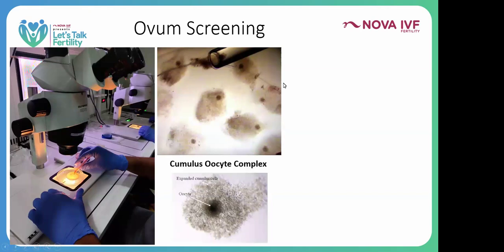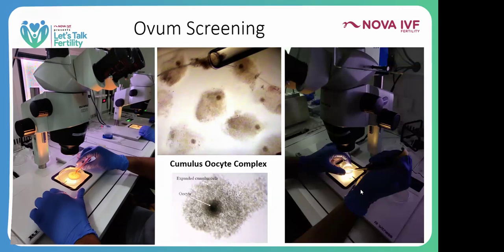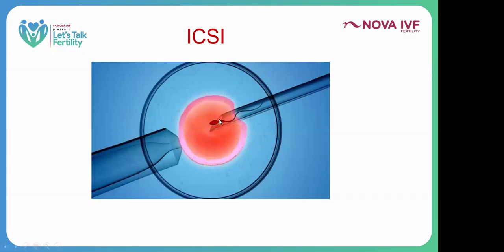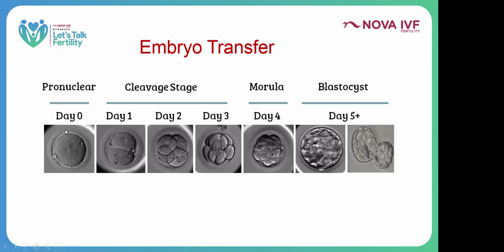With the help of a pipette, they keep picking them out and putting them into a separate dish to keep them aside for fertilization. And then this ICSI is done, where each healthy sperm is picked up and injected into each egg to make it fertilize. And then, day 0 is the day of the egg pickup.